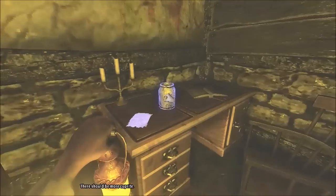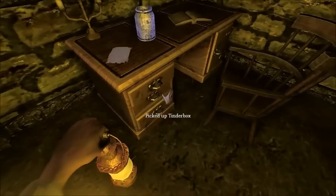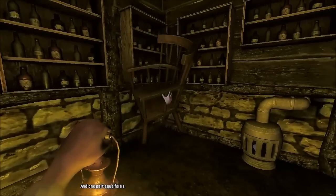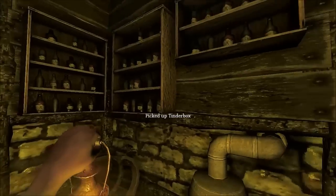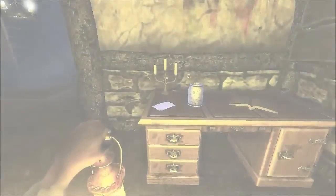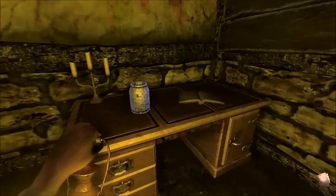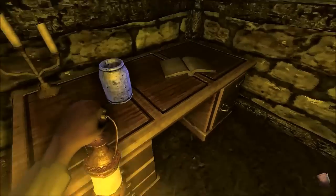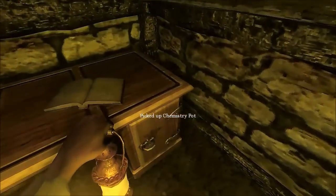A flashback about the acid. There should be more coop racks. Let me see. And one part aquafortis. Okay. This note describes Alexander's attempt to create artificial vitae, something like that, which is used later in the game. And it says that basically he's trying to make it, but he keeps coming up with an acid, and we're recreating that acid with this chemical pot.